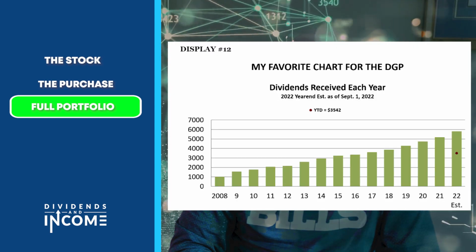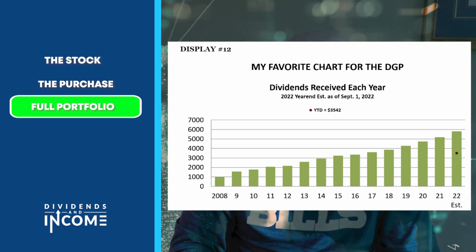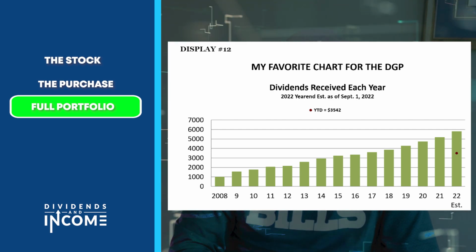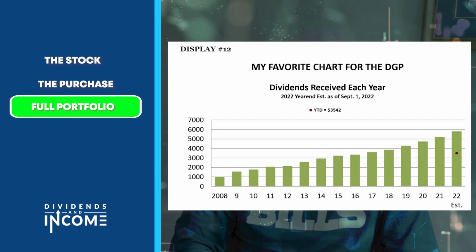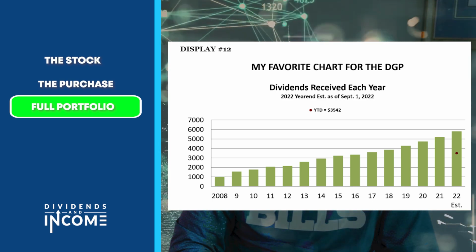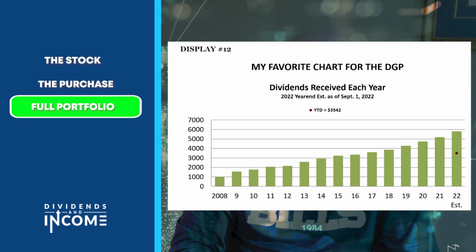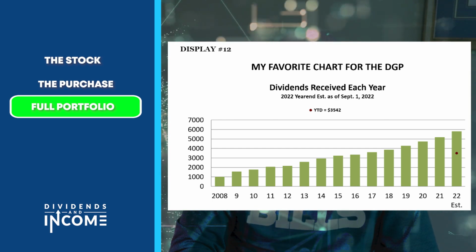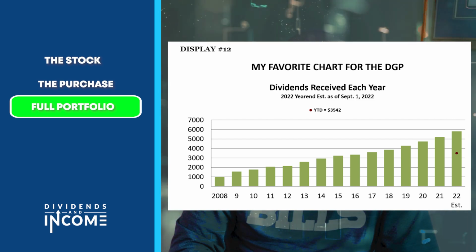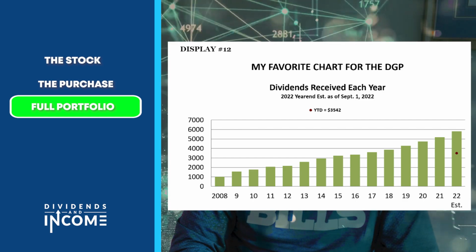And that leads me to show you this, which is my favorite chart for this portfolio. The reason that it's my favorite is because it perfectly illustrates my primary objective, which is to generate reliable, growing dividend income for later use in retirement. This slide shows the amount of income that I've collected each year since I began the portfolio in 2008. 2008 was a partial year because I started at the beginning of June that year. But all the years from 2009 to 2021 are full years showing how much I collected that year.